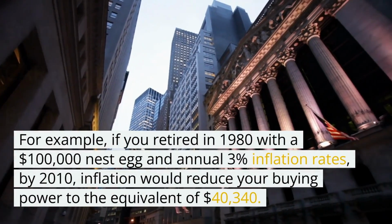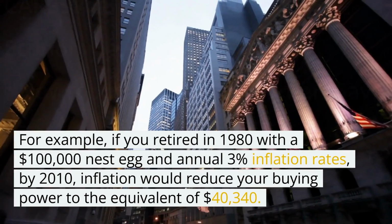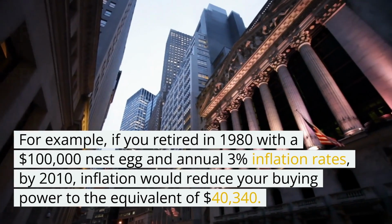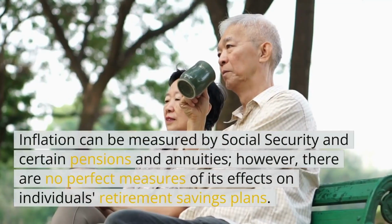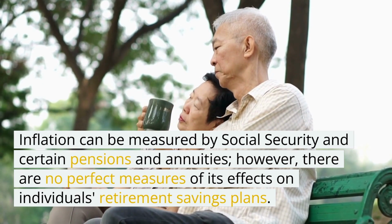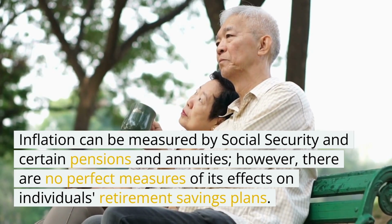For example, if you retired in 1980 with a $100,000 nest egg and annual 3% inflation rates, by 2010, inflation would reduce your buying power to the equivalent of $40,340. Inflation can be measured by Social Security and certain pensions and annuities. However, there are no perfect measures of its effects on individuals' retirement savings plans.